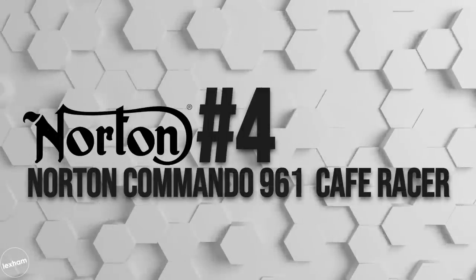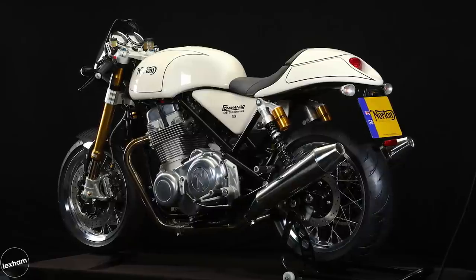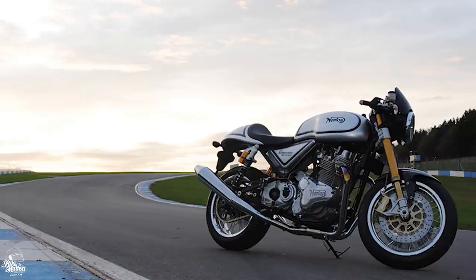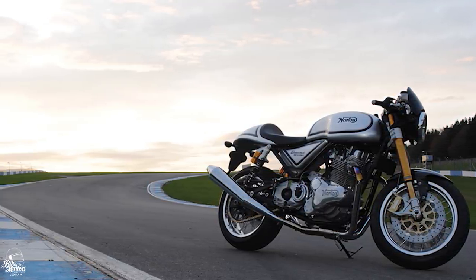Number 4, Norton Commando 961 Cafe Racer. Now, I think Cafe Racer, and a lot of people will say Norton. They're pretty much synonymous. The original Norton Commando first arrived in 1967, and this 961 is an absolute retro stunner. Perhaps the best looking on the list. And of course, Norton, being a brilliant British brand as well, they had to be included.